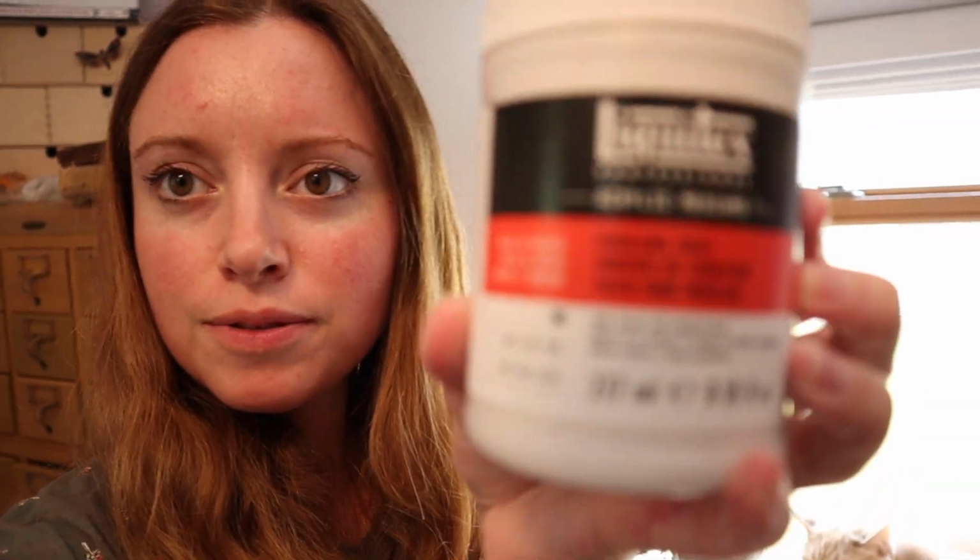Canvases are unwrapped, and Leo was trying to eat my plant while I was unwrapping the canvases. Anyways, so this is the modeling paste I've been using, but I barely have any left. More is on the way, and I realized I might have to get even more. So I'm going to have to order some more. So I won't be applying modeling paste to these today, but maybe in the next vlog, the vlog where I just paint my whole entire production week with you. That might be the next vlog.